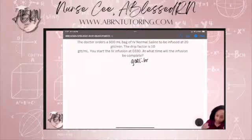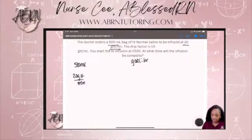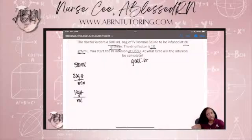So, goal: hour. Now our puzzle pieces. We've got a 500 milliliter bag. It's just by itself, being 500 milliliters. Then it's to be infused at 20 drops per minute, so 20 GTT per minute. That's how fast it's going. And then we've got a drop factor because it's going via gravity, and we have to know that, right? So 10 drops per milliliter. And then it said we started this at 3:30. We don't need that right now because we just need to figure out how long it's going to take, and then we'll use that.